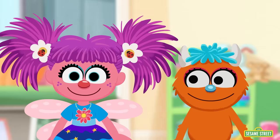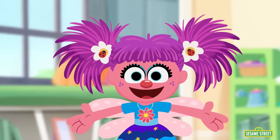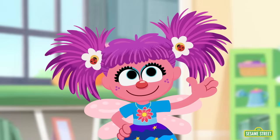Be a supermarket stock clerk and stack things to make your own display. You can use toys, blocks, or boxes. Ta-da!